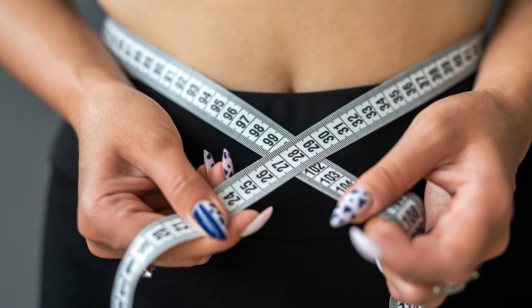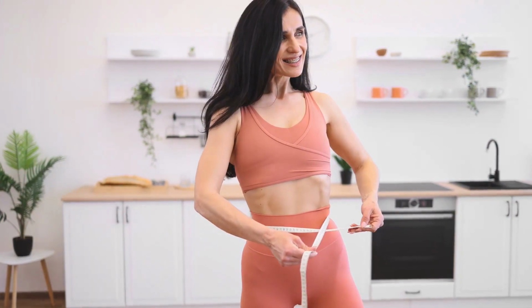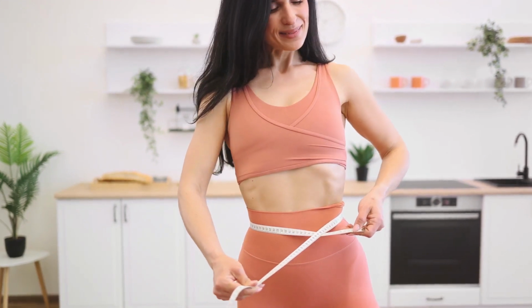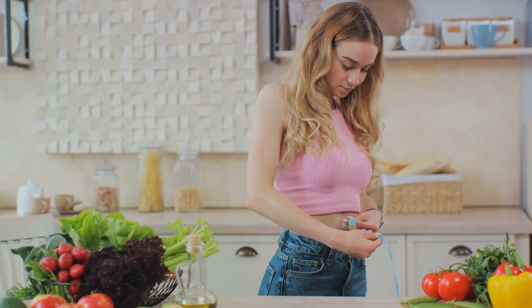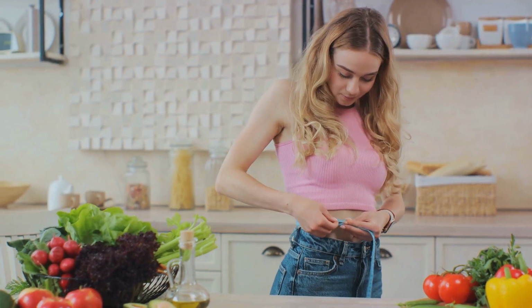The keto diet is like a magic key that unlocks numerous health benefits. It's not just about shedding those extra pounds, it's about a total body transformation. Weight loss, improved heart health, and enhanced cognitive function are just the tip of the iceberg. Yes, you heard that right. Improved heart health and better cognitive function are possible, all thanks to this incredible diet.